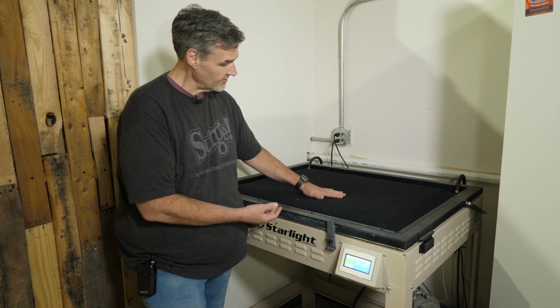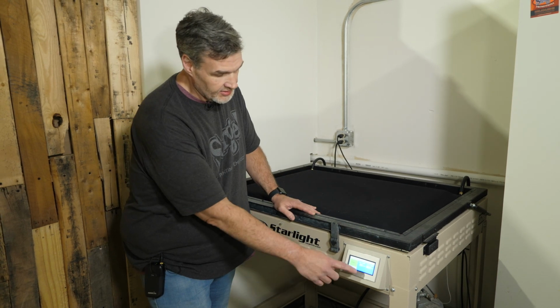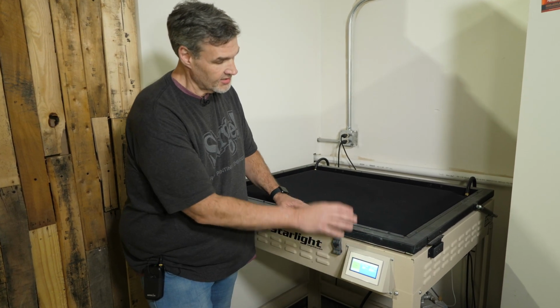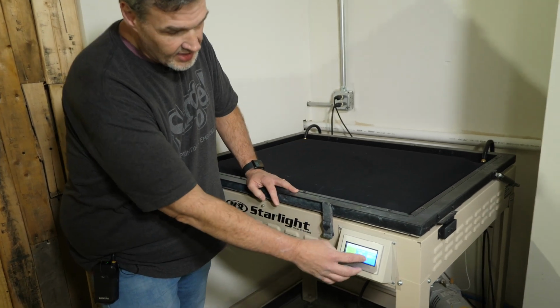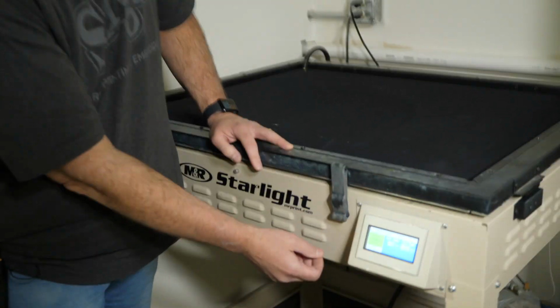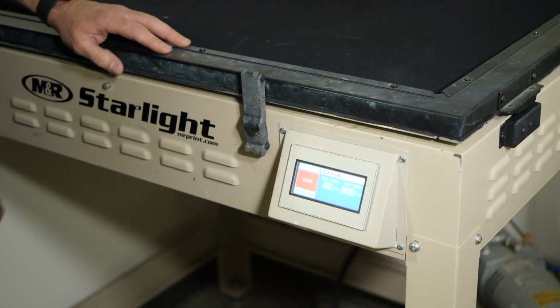This flexible rubber bladder will hold it down in place. And so what it's going to do is it has a vacuum time of 11 seconds, which means it's going to suck it down and hold it in place, and then an exposure time of 6 seconds. So we'll start that. So it actually only takes 6 seconds.